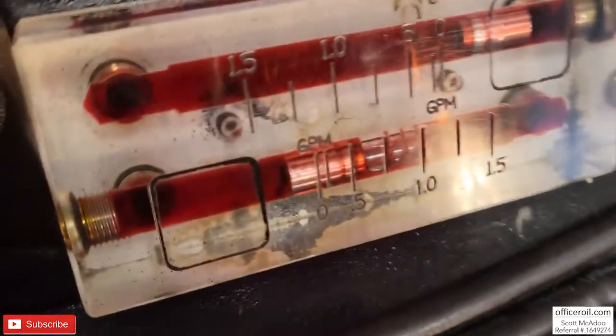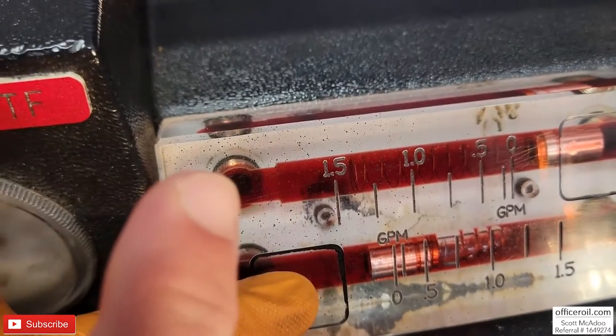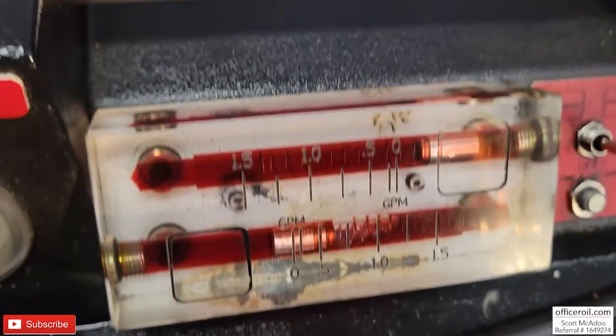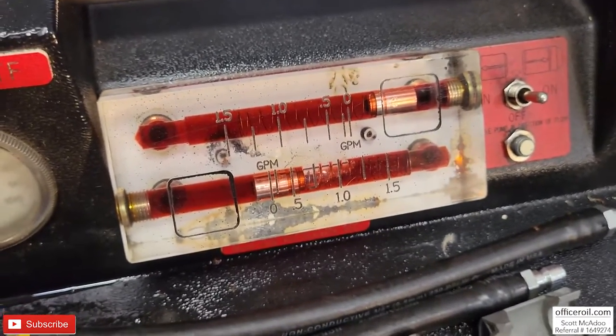Getting it done. All right, so it's all transferred out here. As you can see, we got the dirty up top, which is now matching the clean. So we got good clean fluid in there, so we know that it was all exchanged. Everything was pushed through there.